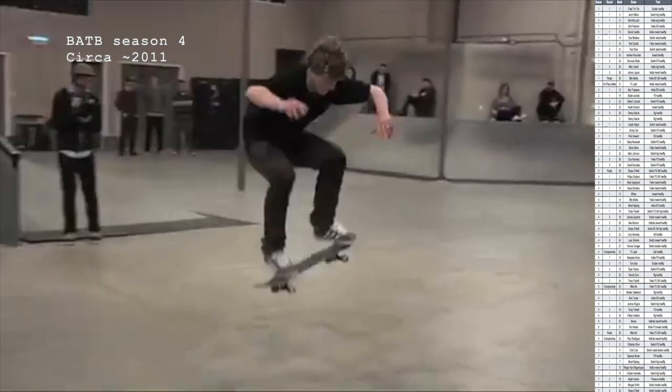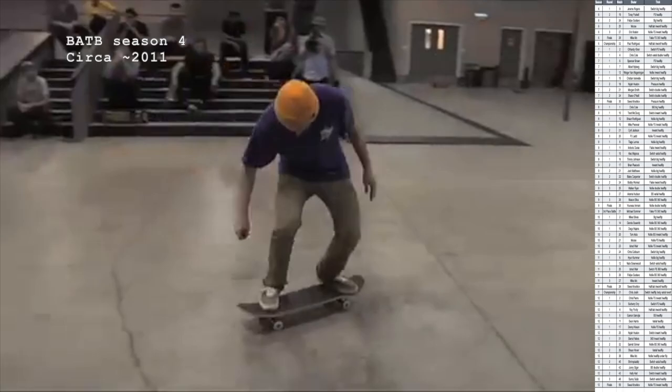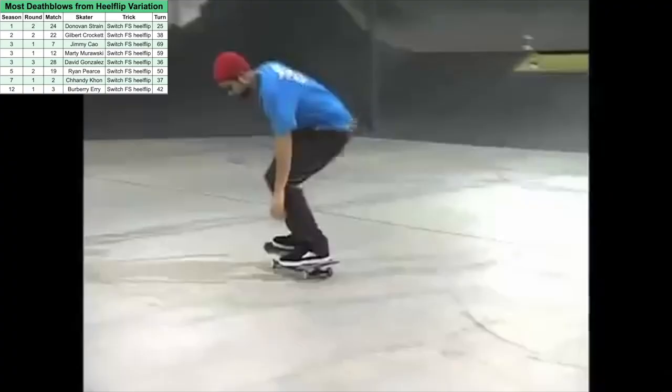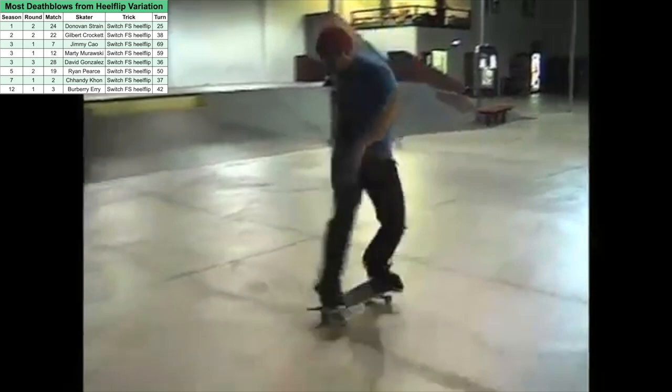No less than 117 heel flip related death blows have taken place, comprised of 60 unique tricks that require a heel flick, and make up nearly 30% of all death blows ever in Battle at the Barracks. The most potent heel flip variation to take the form of a death blow is the switch frontside heel flip, ending 8 total battles in 6 different seasons.